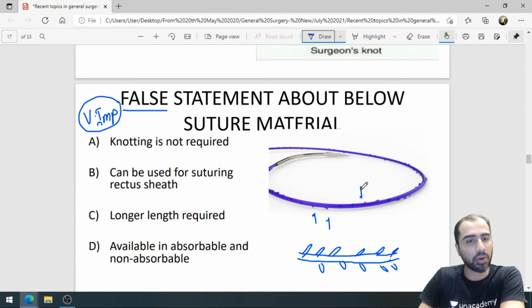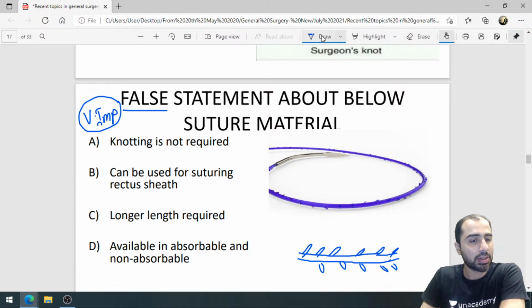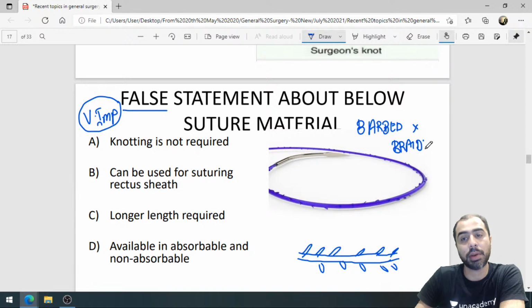What is the suture called? A suture with these spikes. It is a very new thing. New means 10-15 years. When I was in residency, this had just come. Excellent, Gopika. That's an amazing one. This is called a barbed suture. Please don't mistake barbed suture. It's different from braided suture. They are not the same. This is barbed. It has barbs.